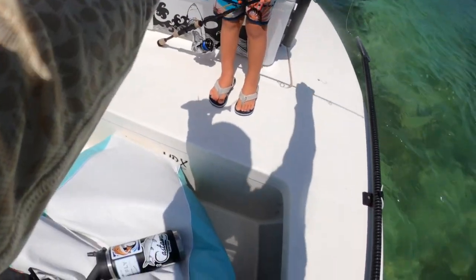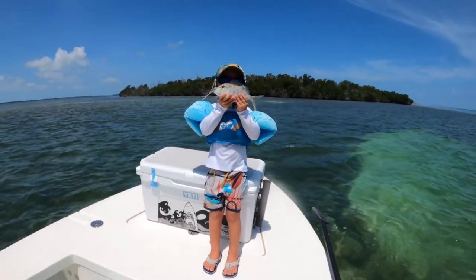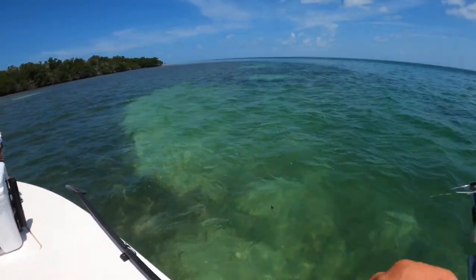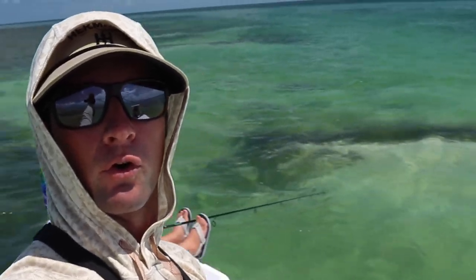Here, I'm gonna let him go. There you go. The grass porgy, fish kiss. Nice and easy. You gonna let him go in the grass where he belongs? Sweet, how nice of you. Grayton hooked up with the old grass porgy.